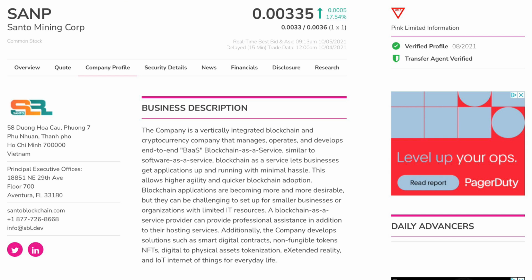And if we scan down to the bottom there, we see additionally the company develops solutions such as smart digital contracts, non-fungible tokens or NFTs, digital to physical assets tokenization, extended reality, and Internet of Things for everyday life. Now let's take a look at the stock charts for SANP stock.